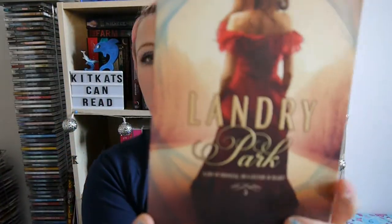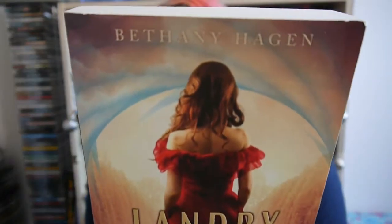I do own this book in the UK paperback, however, I can now get rid of the UK paperback, and now I've got the American one. So this one's really pretty. So I'm glad that I managed to get this. So it was kind of like a buy one, get one free sort of deal. So I'm really happy with these extra 3 books that have come from Facebook.